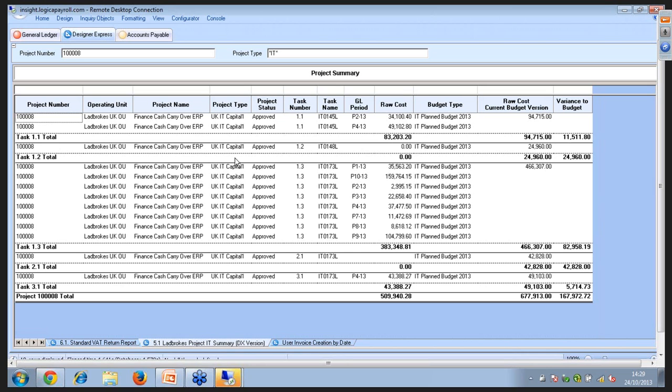So again, we turned to DX and very quickly created a report that gave us exactly what we needed. We are now able to see a project, how we're doing on each specific task. How is each task performing, what costs are we getting, and how we're doing against budget. Obviously very key for finance. Not only is this used by people in finance, it's also used by project managers in IT. So we're able to give them real time, very quick information on how they're performing on their projects.